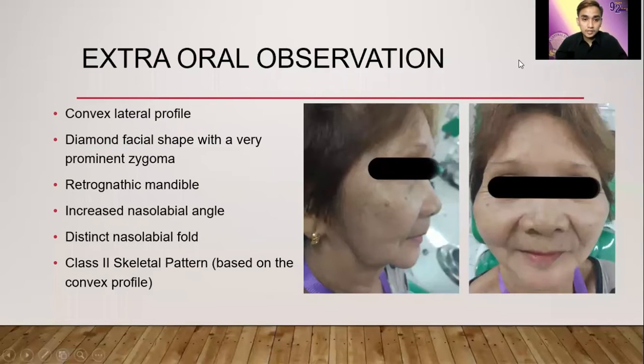Now, for the extraoral observation, you can see in the picture that she has a convex lateral profile, diamond facial shape with a very prominent zygoma, retrognathic mandible, increased nasolabial angle that you can see here in the lateral view, distinct nasolabial fold, and a class 2 skeletal pattern based on the convex profile of the patient.